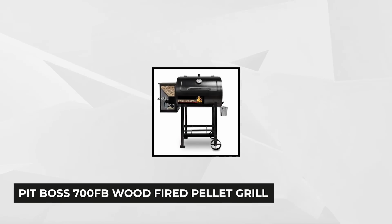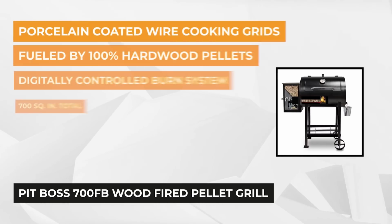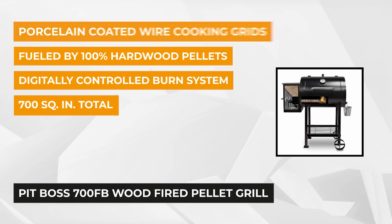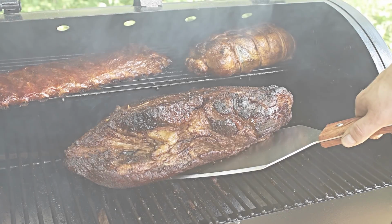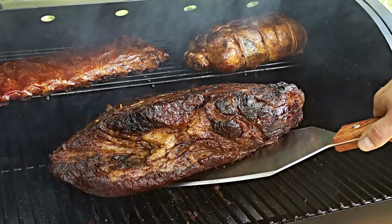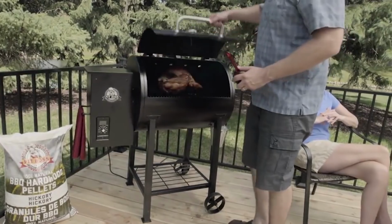Securing our 3rd spot is the Pit Boss 700 FB wood-fired pellet grill with flame broiler. This Pit Boss 700 FB grill offers the best value per square inch in the wood pellet grill industry. The 700 FB has also been perfectly designed to be versatile and practical. It has 700 square inches of cast iron cooking space, including a 2nd-tier rack. It's perfect to cook for a group of 4 to 6 people.